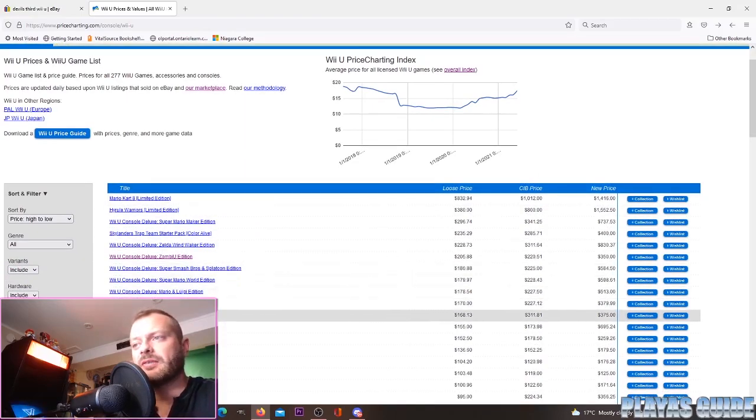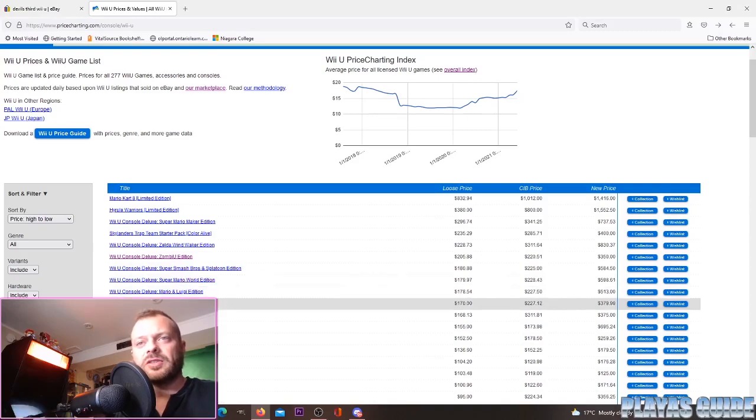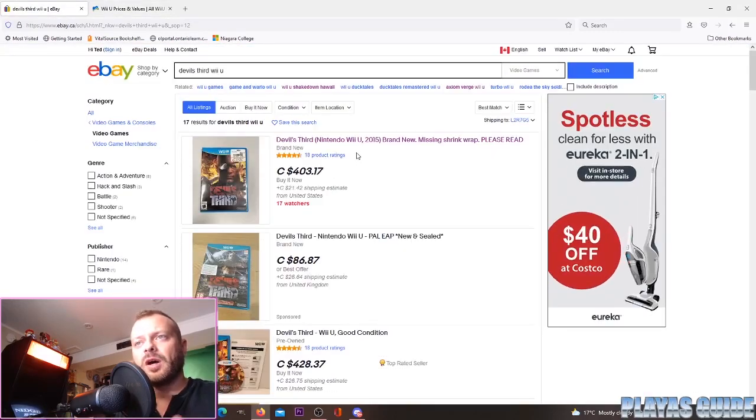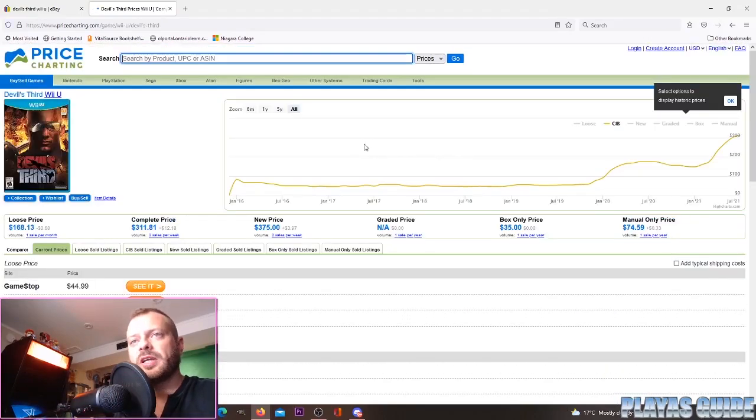So we're going to start with Devil's Third, because I'm going to be looking at the North American collection. Devil's Third has gone up here. We could see it on the Wii U in PAL regions as well. But it's the top game here that we're seeing on Price Charting for the Wii U that is just a standalone original release for a game.